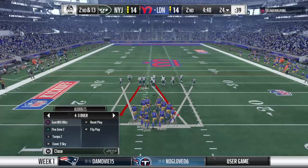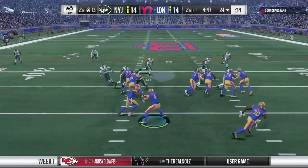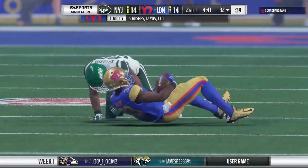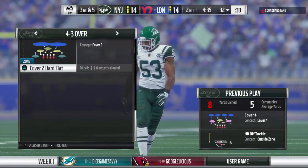Second down and a little ways to go here. 2nd and 13. Hey, tight end's right. Watch tight end. Out of the pistol, it's McCoy. And some room to roam now. And he'll work his way across the 30 to the 32. 8 yards on the run, and that cuts this down to a 3rd and about 5.